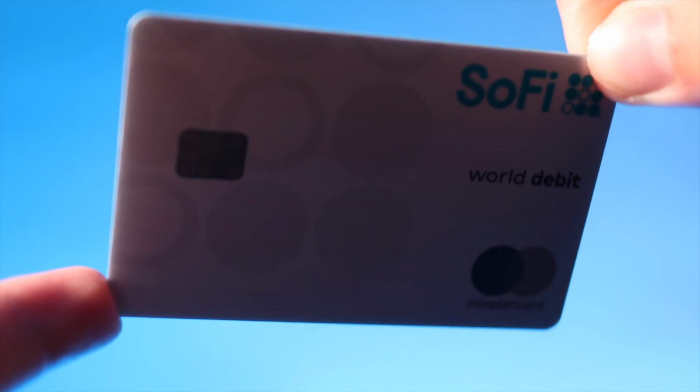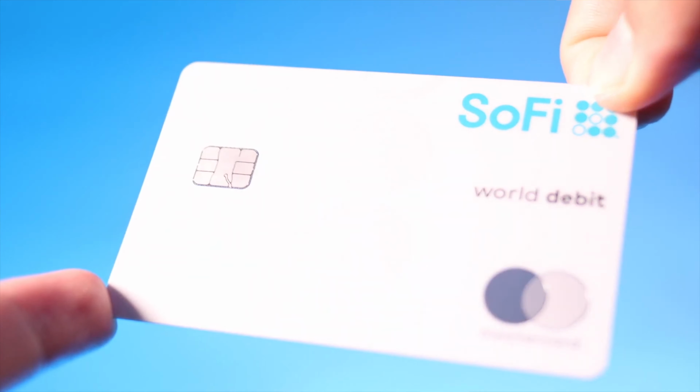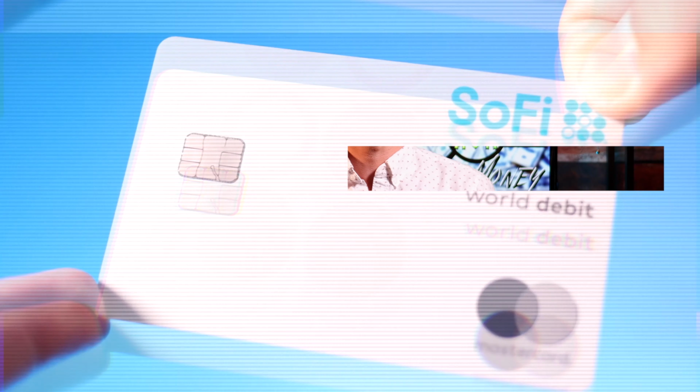So last week I showed you one of my favorite online banking services, which is SoFi Money. And today I want to look at the flip side of that coin and show you SoFi Invest, which is their investing platform. SoFi Invest is completely free and gives you access to some pretty fantastic features that I think really make this the best beginner investing platform on the market today.